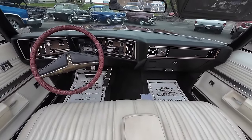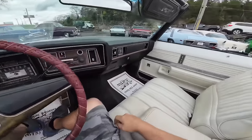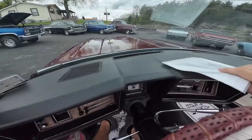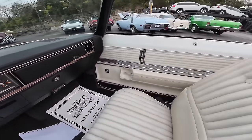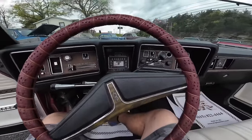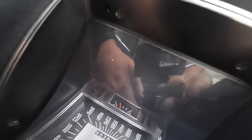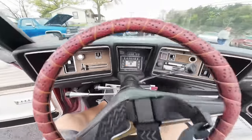Here we go. Well, before I take off, I'll look around the interior and check everything out. Got her on widescreen right now. Just trying it out. Looks pretty good in here, really. I mean, it's a little faded. Showing 95,000 miles on the dash there. Let's get you set up better than this. Hold up, boom. Tight squeeze. Watch this.